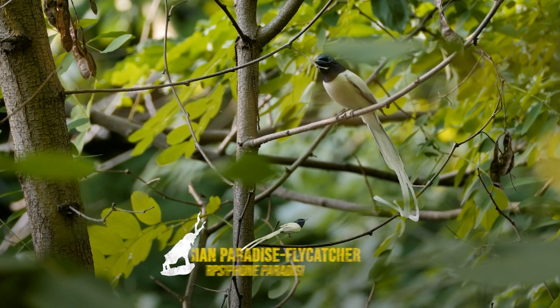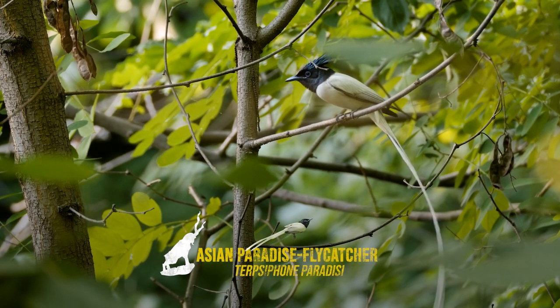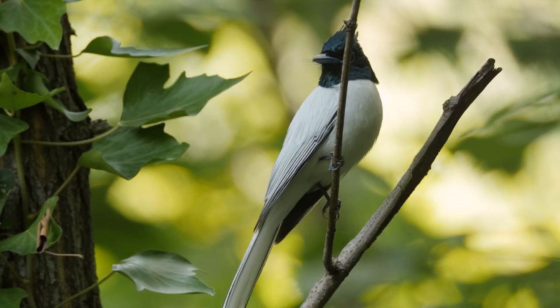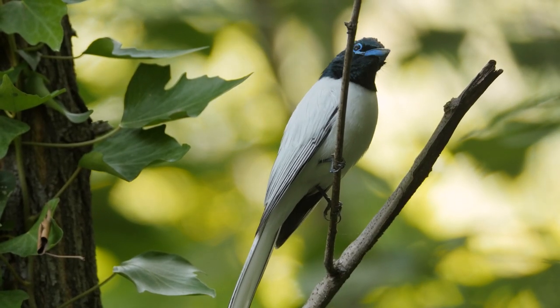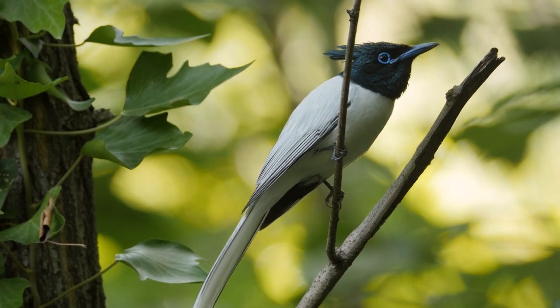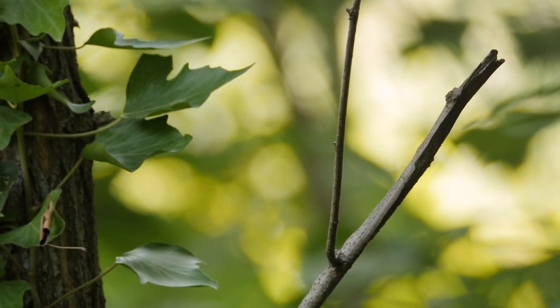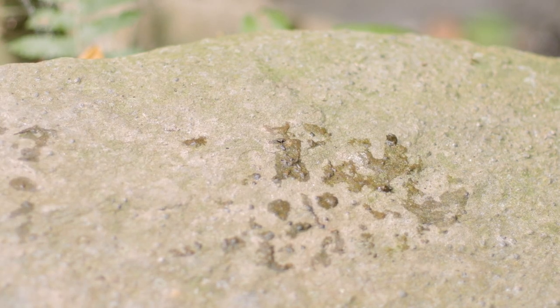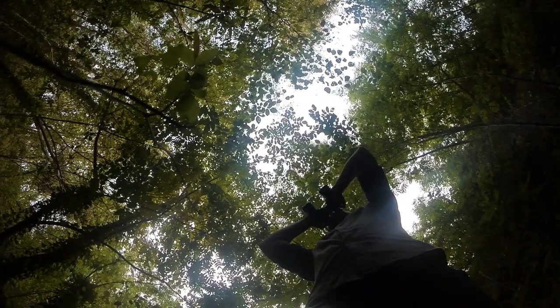This stunning bird with a tail longer than its body is the paradise flycatcher. This particular one is a male. Such a lovely bird. A good start, but I want to get close to these birds and their lives. For that to happen, I need to find an active nest.